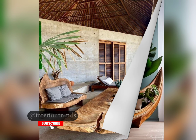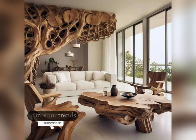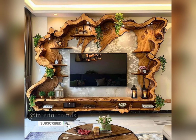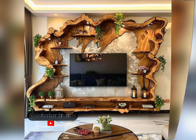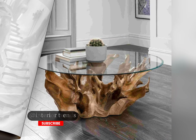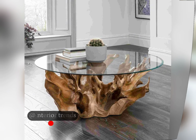Moving on to the entertainment area, a well-chosen wood TV stand not only holds your electronics but also adds a touch of sophistication to your living space. Let's keep the creative vibes flying. Now let's talk about storage solutions with style. A spacious wood wardrobe not only keeps your clothes organized but also enhances the overall ambience of your bedroom.